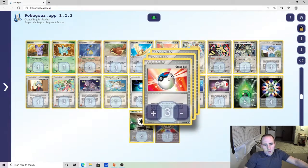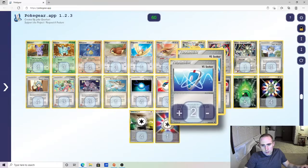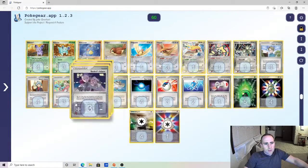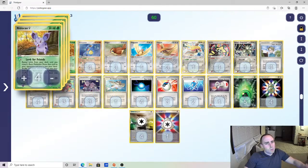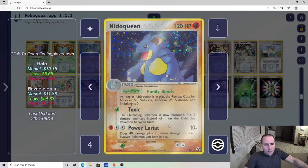Now, we play 3 Great Ball in the deck as well to help search out our basics. 2 VS Seeker. Ideally, this is going to be to cycle the Briney's Compassion, but it's also great to grab another Admin, Copycat, Stevens, whatever we need in that situation. And then since Nidoqueen's damage is reliant on how many evolutions we have in play, in a long game, we could start running a little thin.